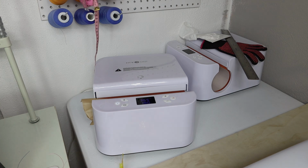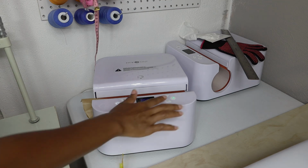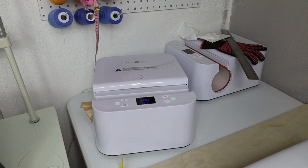These are the PYD tumblers. These are 16 ounces, and it comes with a lid. Sublimation tumblers. They come as a pack of 4. Okay, I'm going to go ahead and close it. It comes in a pack of 4. Now, I don't believe that you could buy these separately or as one. I do not believe you can, but it does come as a pack, and it's roughly around 40 bucks.